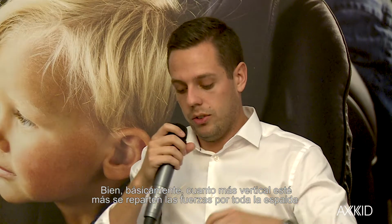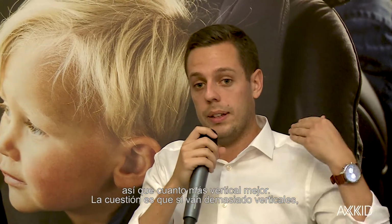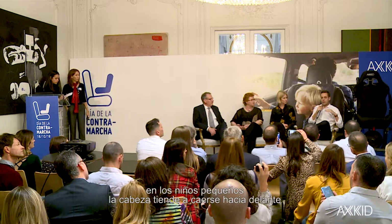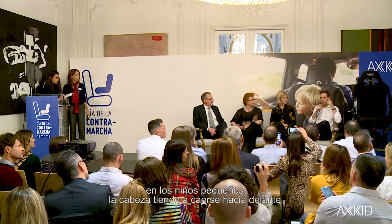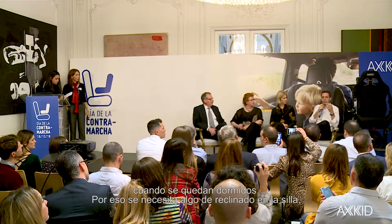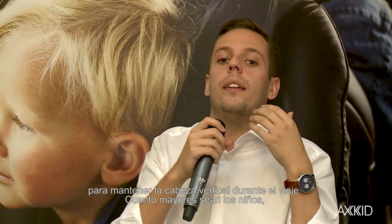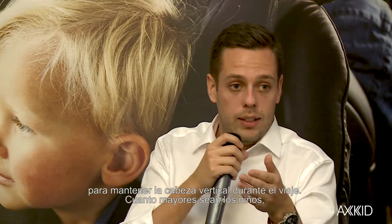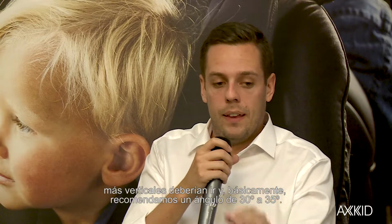The more you spread the forces all over the back, the more upright is better. The thing is, when you're too upright with small children, the head tends to fall forward when they fall asleep. So that's why you need some recline in the seat to keep the head in an upright position during traveling. So the older the kids are, the more upright you should be.